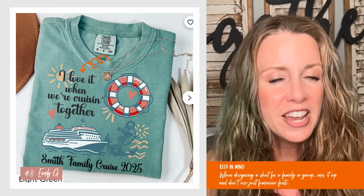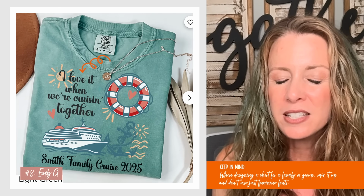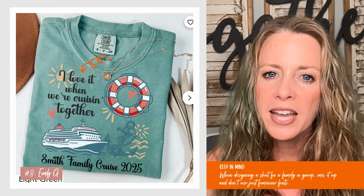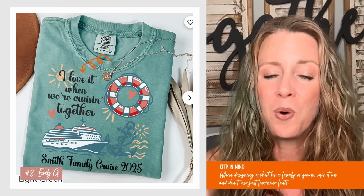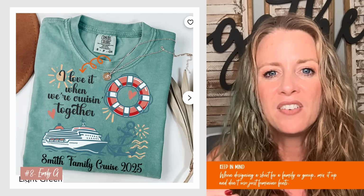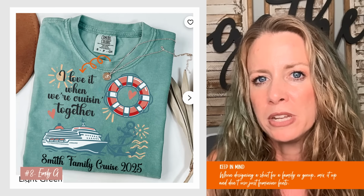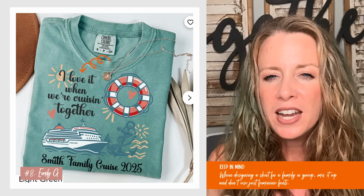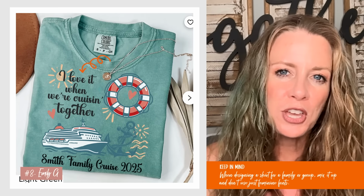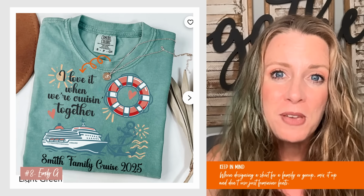The other thing here that's kind of feminine about this design is that it's a very girly text. I've noticed that sometimes I can put maybe one phrase or two words in a girlier text, but I can't have it be the prominent text on the shirt if men and women are expected to wear it. That just girls it up a little bit. So these are things to consider when you are designing something for females and for males.